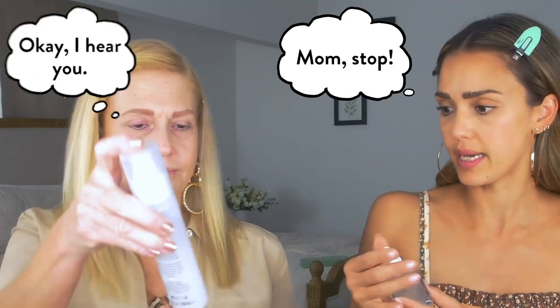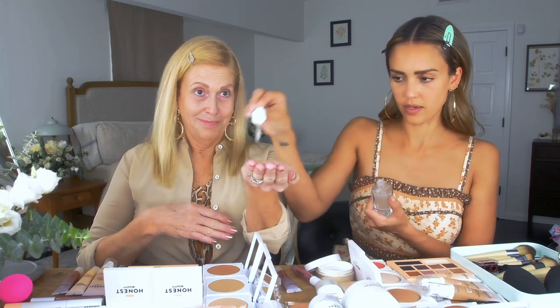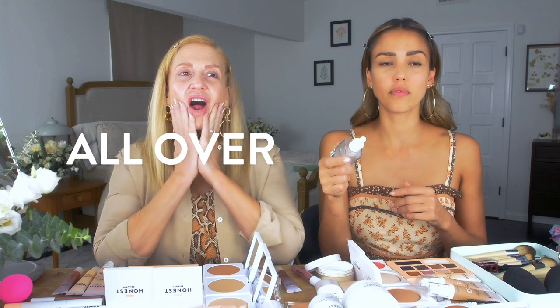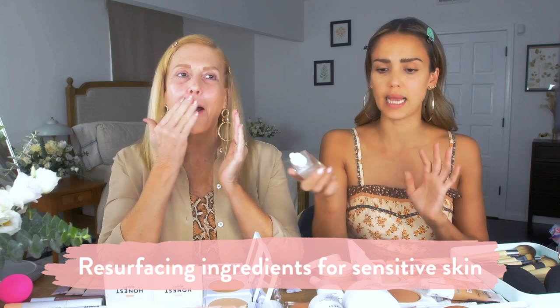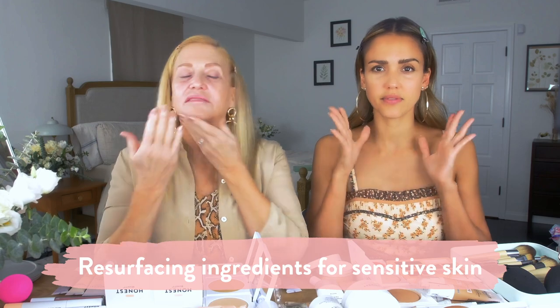No, don't go in with that yet, Mom. Okay. First, have a cleansed face, so we both have cleansed faces. Then you use the Calm and POREfect serum. Now, I like to use this serum, put it all over the face. It's really nice because it has these resurfacing qualities, which you don't normally get in a skincare product that works for sensitive skin.